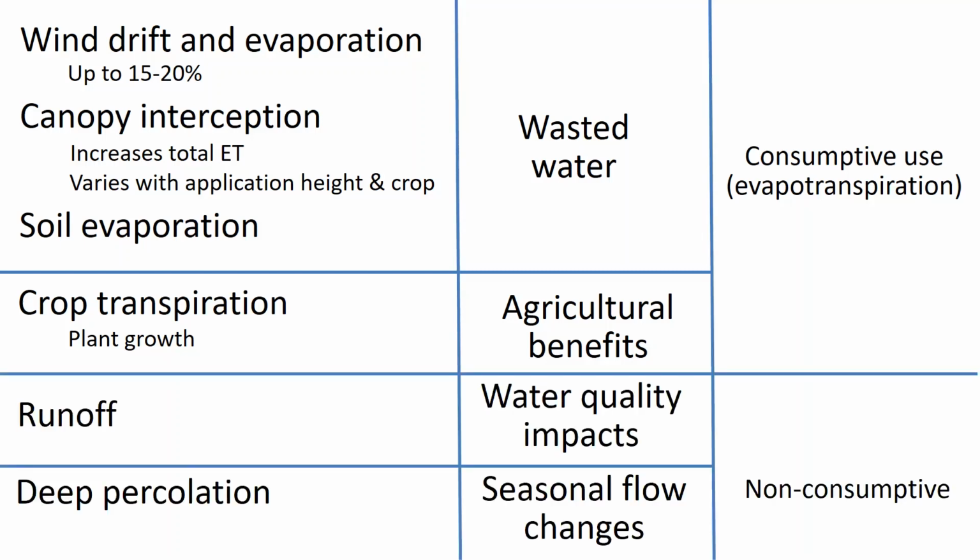You can also get non-consumptive use of water, right? So if you're applying more water to a field than can be infiltrated into the ground, you get runoff that goes back into the stream, or you get deep percolation. And with deep percolation, the water is not lost or destroyed, right? It's groundwater recharge that then becomes stream flow later in the year. Those are non-consumptive uses. So if we're trying to increase in-stream flows at a basin scale, at a watershed scale, we need to focus on the consumptive use and reducing that.